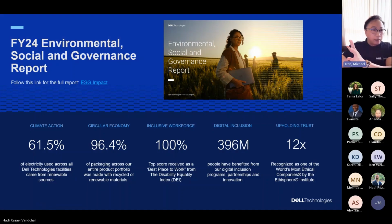Okay, so having said all of that, and with our 2030 goals, this is at the end of FY24, and we do our own ESG impact report. So this is a summary of what we've achieved so far, and I will go through it. On climate action, in all of our Dell facilities, over 61% of our energy is renewable. In fact, the Dell office here in Chatswood, our head office, has won many awards for our environmental impact. In terms of circular economy, by 2030 we aim for 100% of our packaging to be recyclable. We're already at 96.4% of the entire product portfolio being recyclable. We are 100% best place to work, especially for disability and equality, and that's recognized by industry standards.